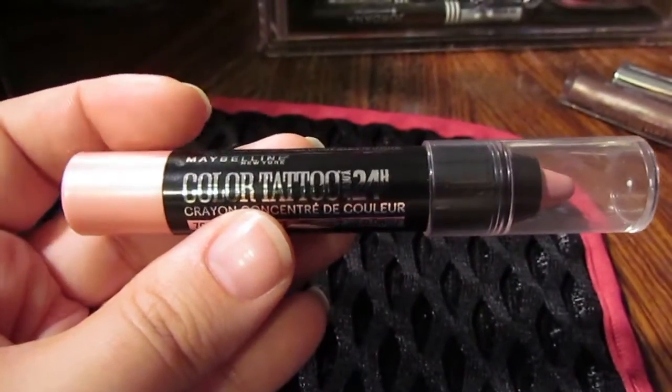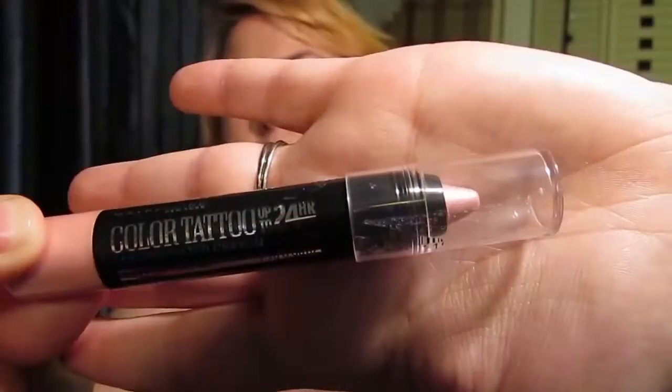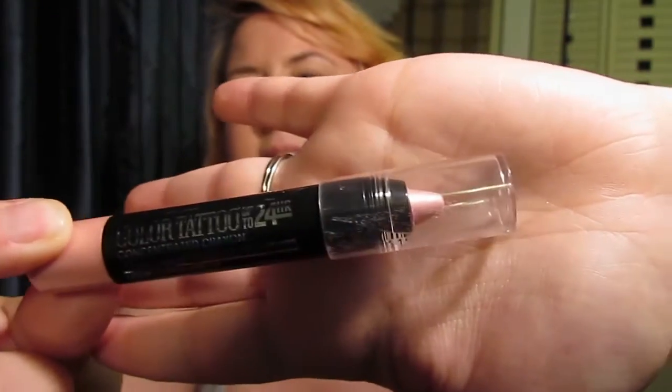Okay, and I'm getting down into the last three products, and they are all eyeshadow colors. The very first one I want to talk about is this Color Tattoo 24-Hour Concentrated Crayon. I got this in 705 Pink Parfait. So, okay, a couple of problems with this. Some of this is not Maybelline's fault. I only got this one color, okay? So let me show you what we got here.